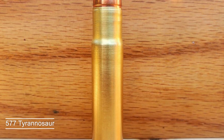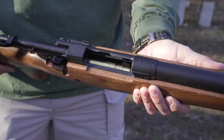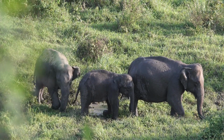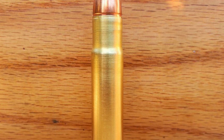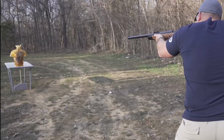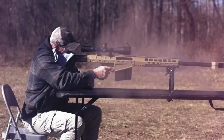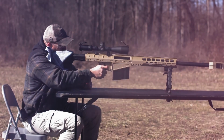Number 2, 577 Tyrannosaur. The 577 Tyrannosaur, often called 577 T-Rex, is a monster rifle cartridge. Developed by A-Square in the 90s for professional African game guides, it was intended to stop rampaging elephants on the charge. The specs are extreme. It fires a 750 grain, about 49 grams bullet of diameter .585 inches, 14.9 millimeters, at about 2,460 feet per second, or 750 meters per second. That generates a mind-boggling 10,180 foot-pounds of muzzle energy, around 13,800 joules.